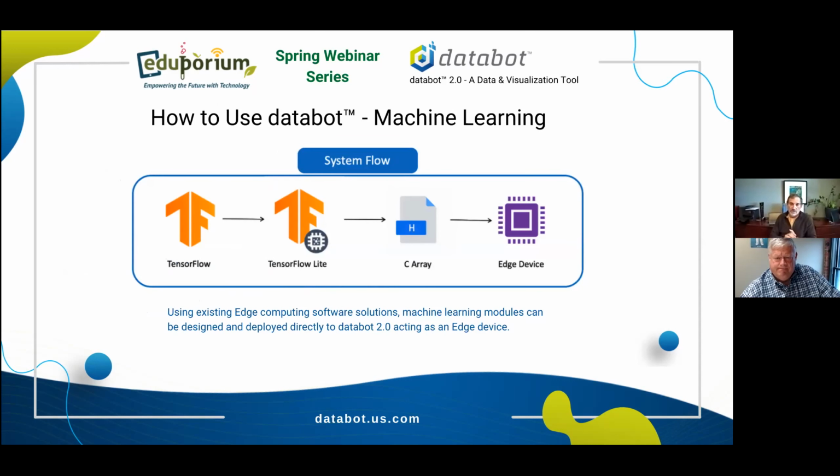This is just a quick snapshot of an advanced application. So if you're teaching high school and university level, machine learning, of course, is teaching kids about artificial intelligence and how to create machine learning objects that allow your devices to become somewhat smart and solve problems in the absence of data that should be there. For example, they can fill in the blanks. One of those platforms is called TensorFlow. And since databot is built on a platform, it's called the ESP32 is the processor, which for you uber geeks out there, you'll know what that is.